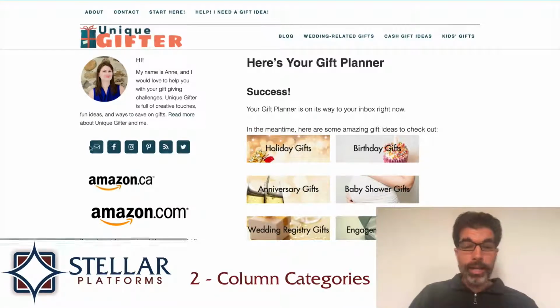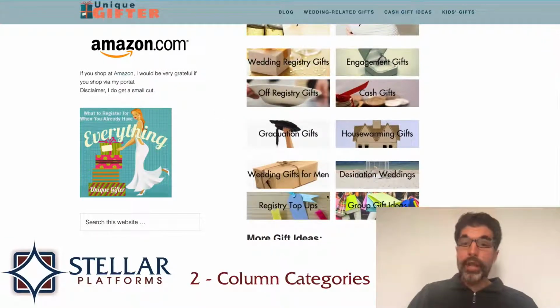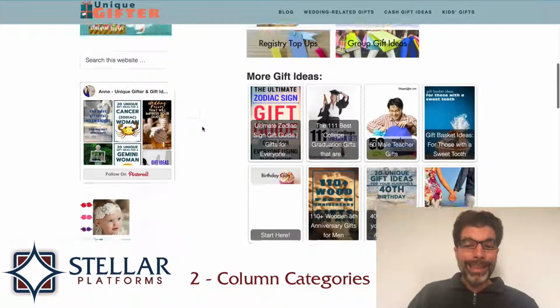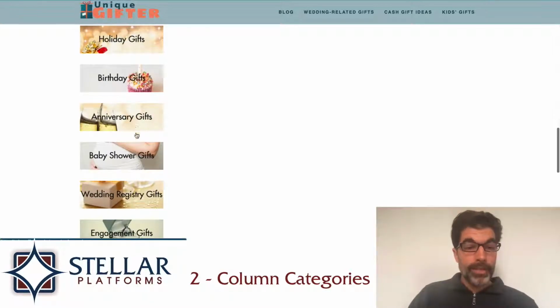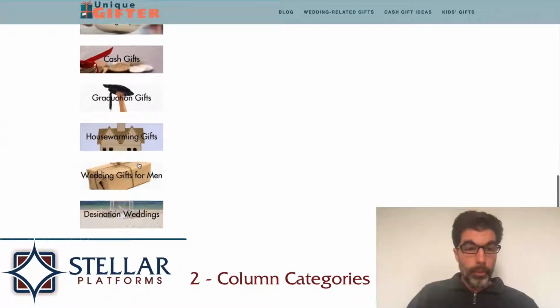you how to connect on social, who's behind the site. There's a lot of good things going on this page, especially the fact that we've got columns for the categories. And I think that this makes the website more browsable. I actually like it even more having these in single column with all the multiple rows.